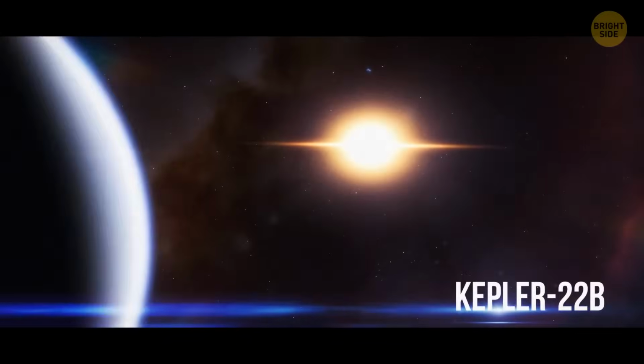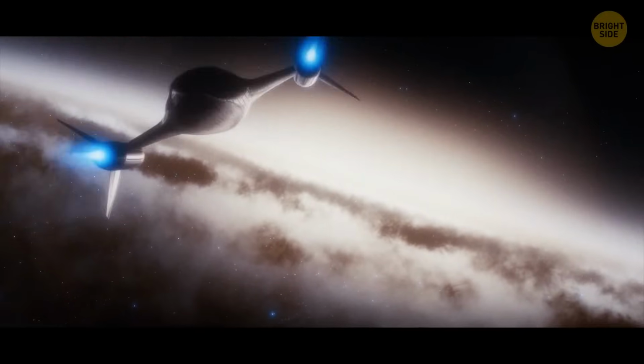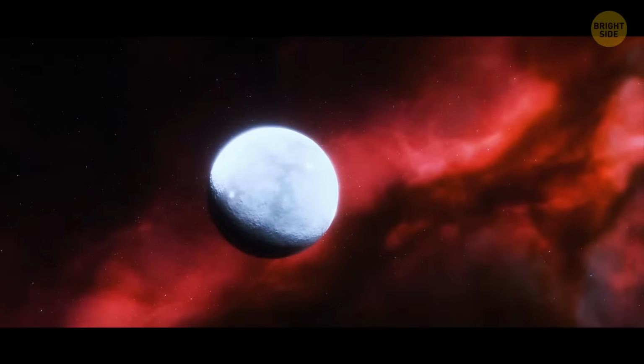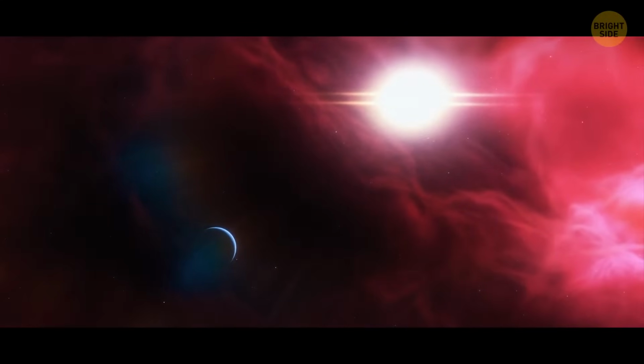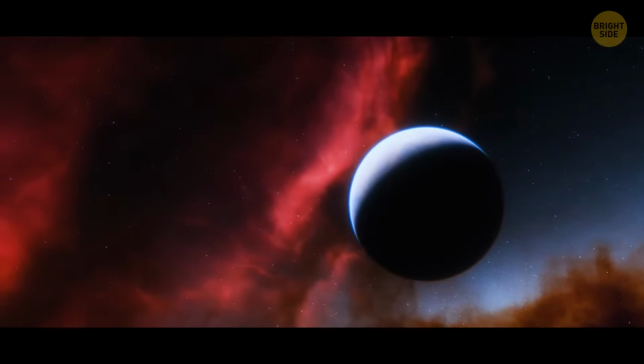Kepler 22b is much farther away than the previous world. If you wanted to reach that planet, you'd have to travel 600 light-years. This world, which is more than twice as large as the Earth, lies in the habitable zone of its host star. But it's unclear whether it's liquid, gaseous, or rocky.